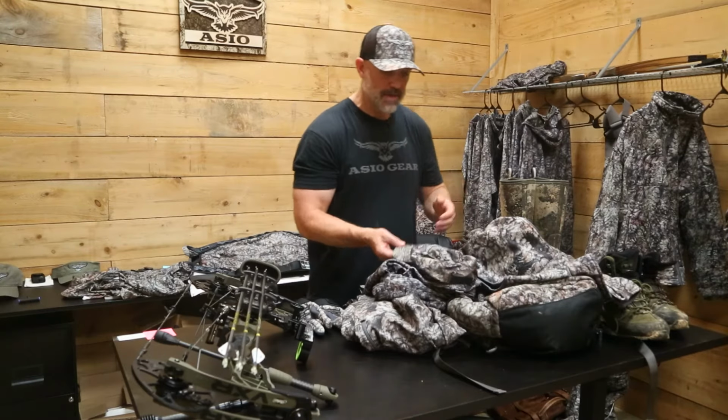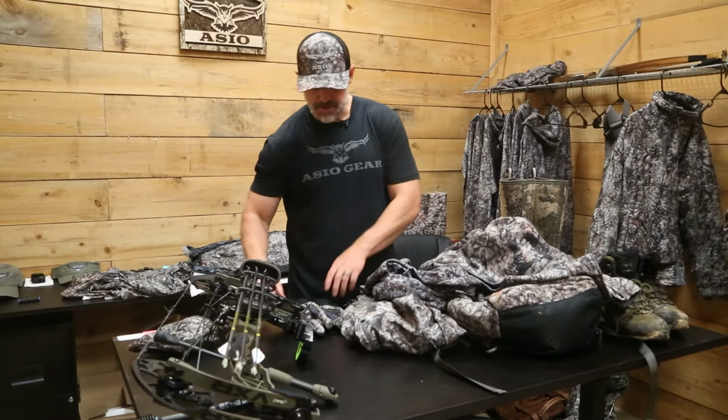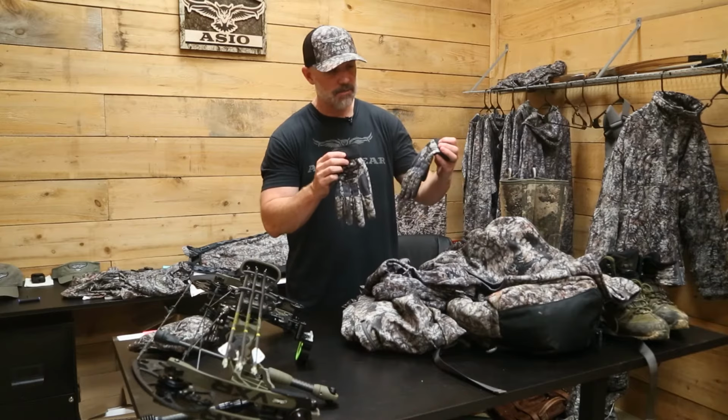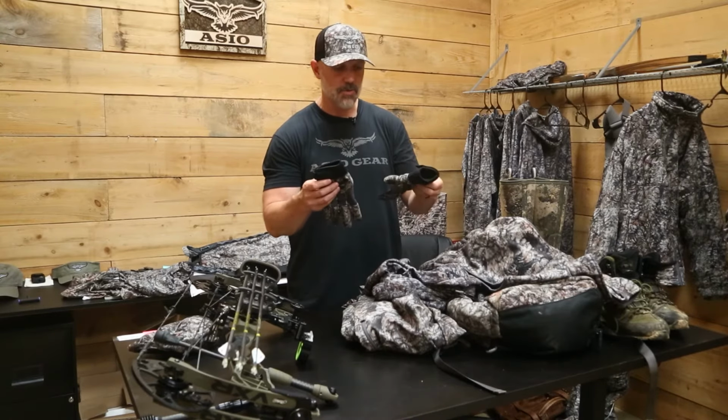So basically, I'll run that same lightweight hat. And then we've got a heavier midweight glove that is also windproof. Forgot to mention that a second ago. These are a technical glove.